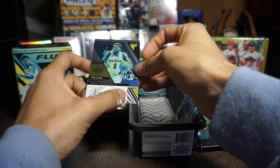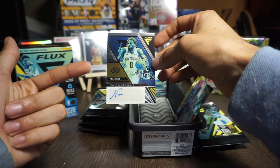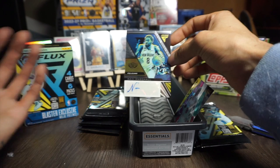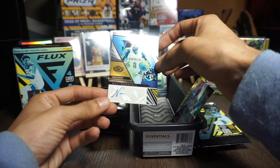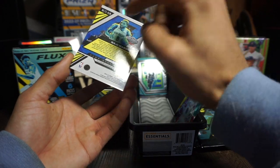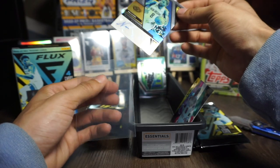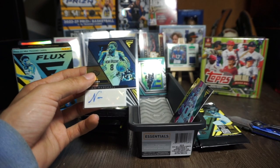How the heck? Oh, this is a sticker. But how the hell do we just pull our third signature card on this channel? First official, not really official, but probably first official NBA box, and we get a signature card? Holy crap. This is a good start. Flux Signatures. Wow, this is great. Good way early. Tomorrow's Christmas, so we have an early Christmas gift here.